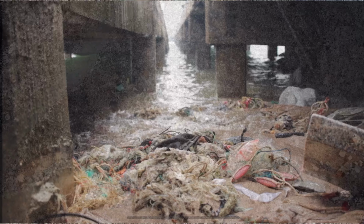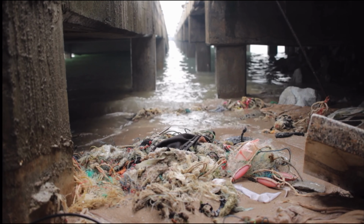Each year, over 300 million tons of plastic is produced, and 50% is attributed to single-use plastics that are discarded after just one use. So where does all this plastic go? Well, this plastic is either left in our environment or landfills, since less than 10% of plastic is actually recycled.